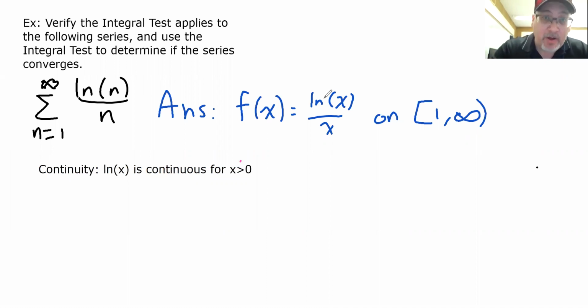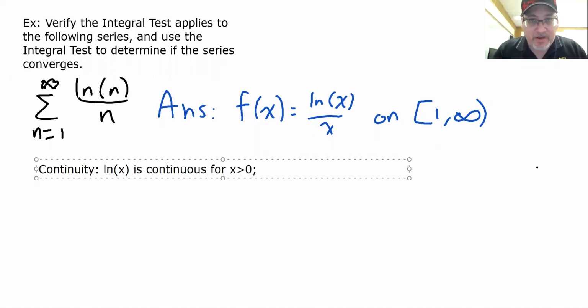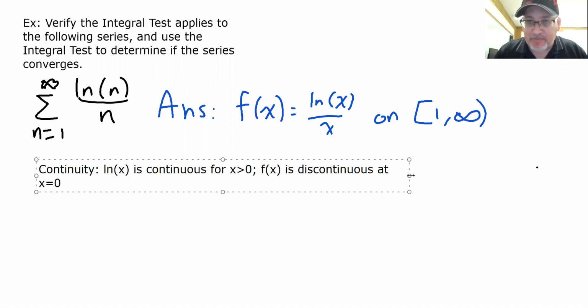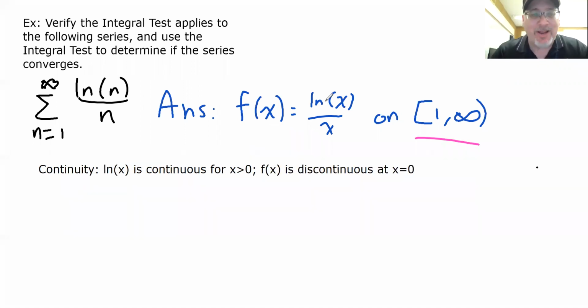But we also have a denominator we need to be wary of. And f of x is, well, let's just say that f of x is discontinuous at x equals 0 because of the denominator. But again, that's not going to be a problem for us because we're only integrating over the interval 1 to infinity. So our function does satisfy the continuity requirement on the desired interval.